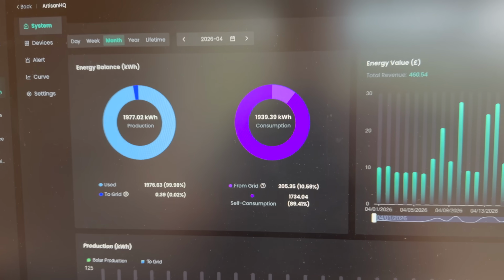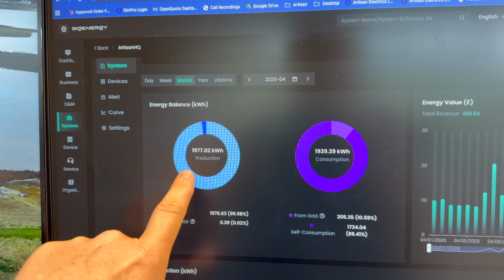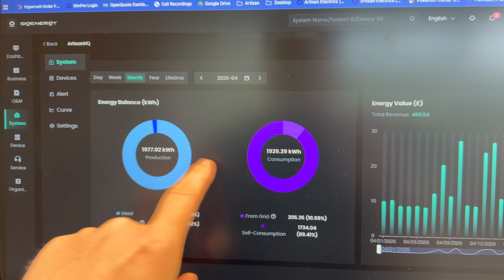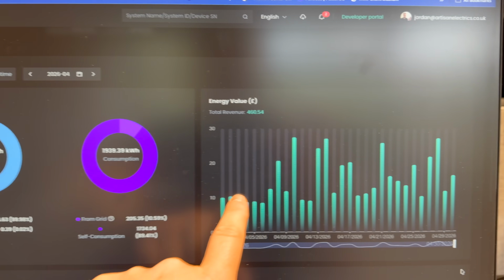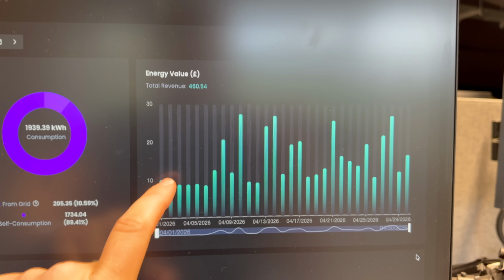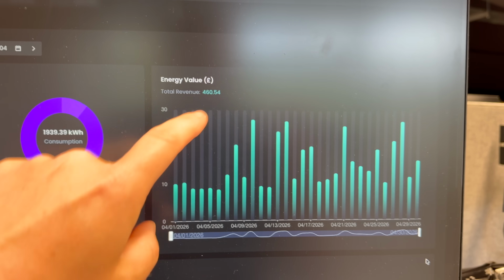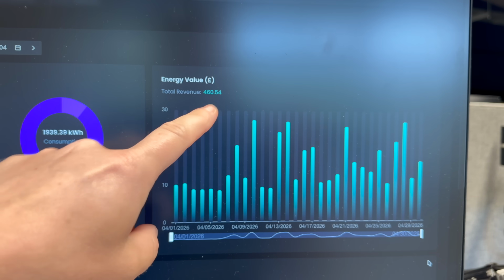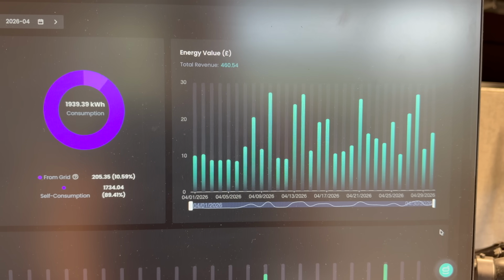So the big question is, after an entire month of running off grid, how much money have we saved? Well, drum roll, and I'll show you the figures. So this is our stats from April, and as you can see, we produced 1,977 kilowatt hours and we used 1,939. So our generation and consumption are almost identical. The energy value here is the key thing. This is how much money we've saved or how much energy we've generated and used. And that is £460.54 based on the energy tariff that we're currently on, which is pretty impressive for 1 month.